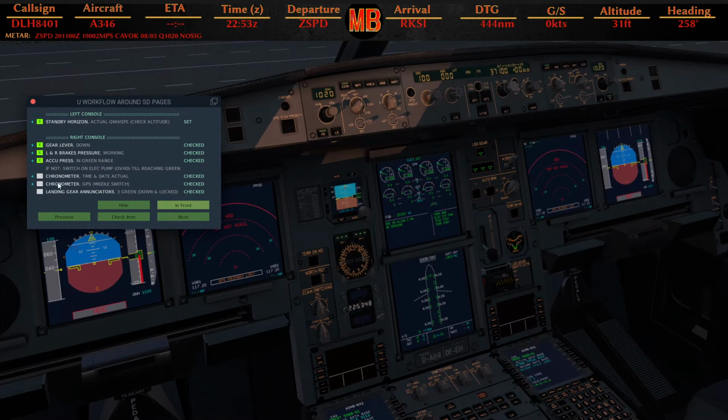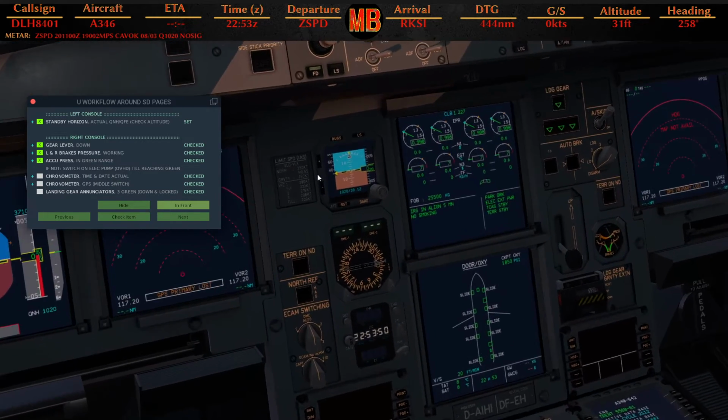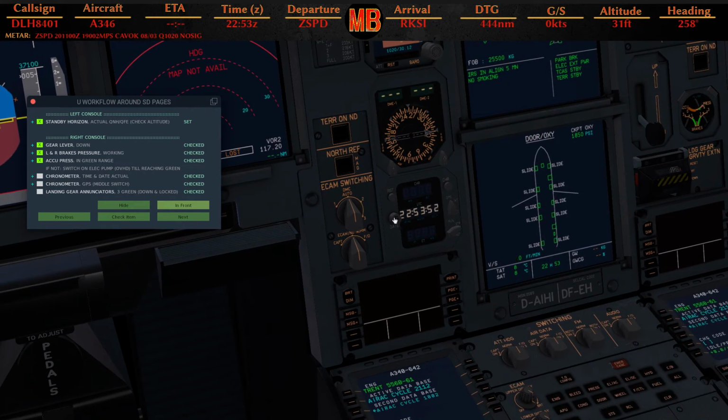Yes, acupressure, chronometer. Well, I've changed the time and date. It is the 20th December, so for those of you who are celebrating Christmas, happy Christmas, and for those of you who are not celebrating Christmas, happy holidays. And 2254 is way off, but that's because I wanted to fly in the morning or early day. Yes, chronometer is perfect.